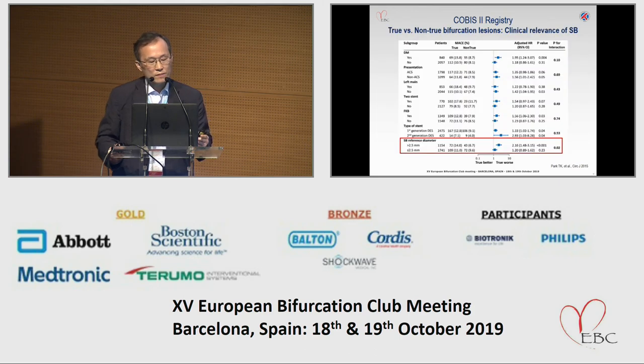Another important concept is side branch relevance. This is a comparison between true and non-true bifurcation lesion outcomes. We know very well that patients who have a true bifurcation have a worse outcome than non-true, except when the side branch is small, so there was an interaction according to the side branch reference diameter. With a small side branch, you cannot make any difference whatever you do with your technique, stent, and drug treatment.